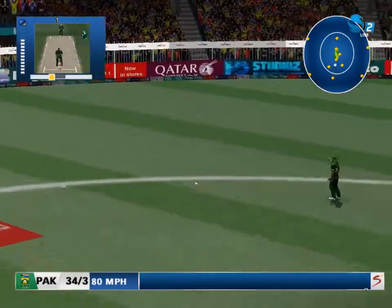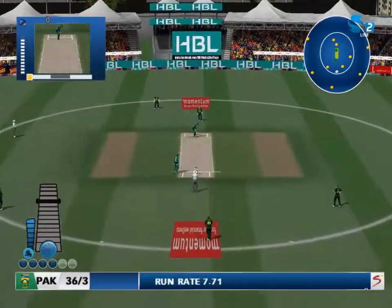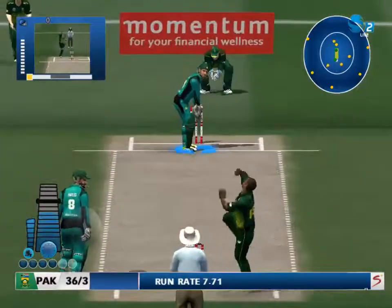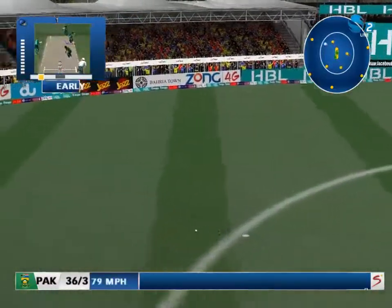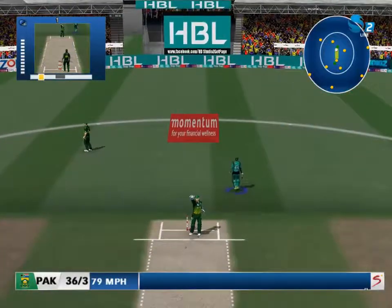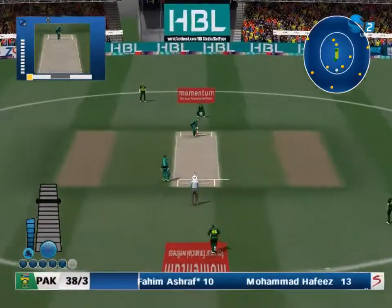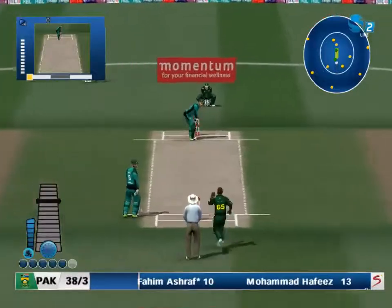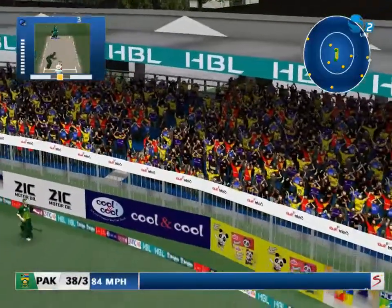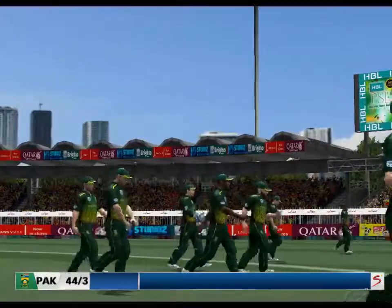Fielded by the man out long on. He's pushing his luck a little there. He was struggling there, but somehow he's got away with it. That takes him into double figures. Exciting player. There's risk in that stroke, but it is maximum.